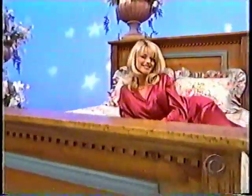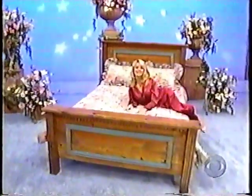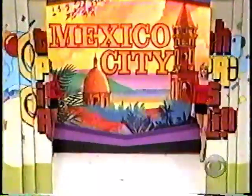Now, Wayne, an attractive yet different look is featured in this queen-size federal bed. The headboard and footboard feature detailed painted trim on an old-world pine finish, and a cozy mattress set.